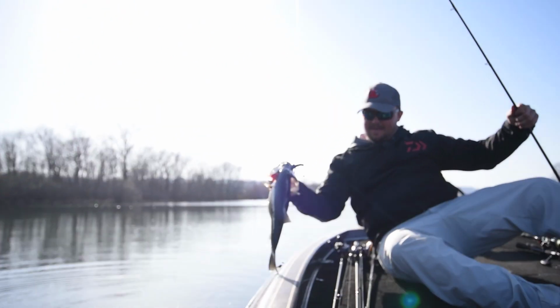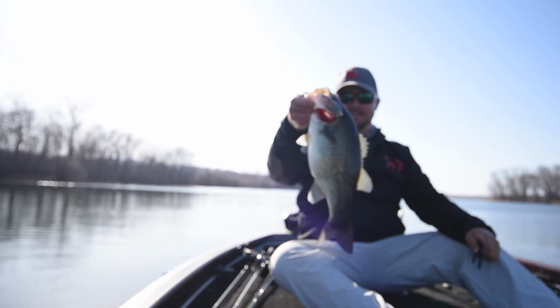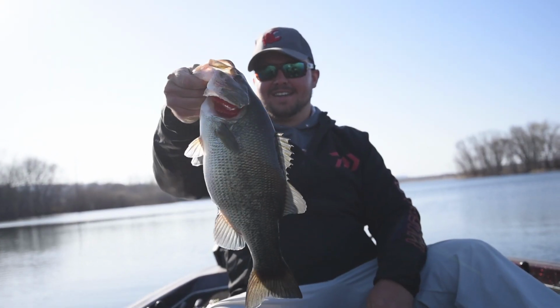There we go. That's a fat one. That's what you can expect out here in the springtime. Pre-spawn, big, fat, largemouth bass.